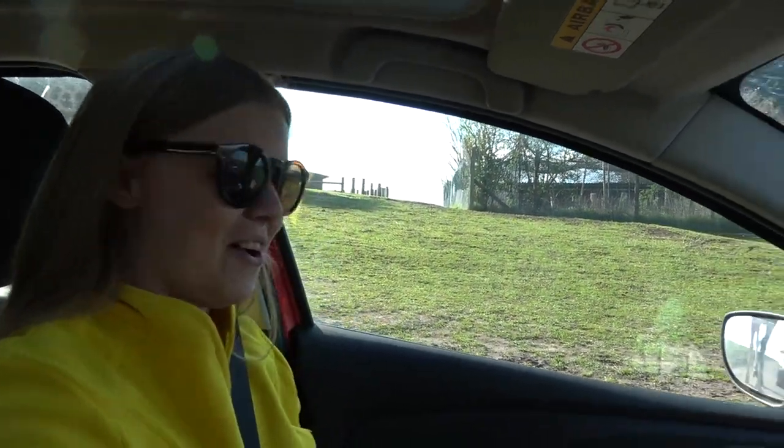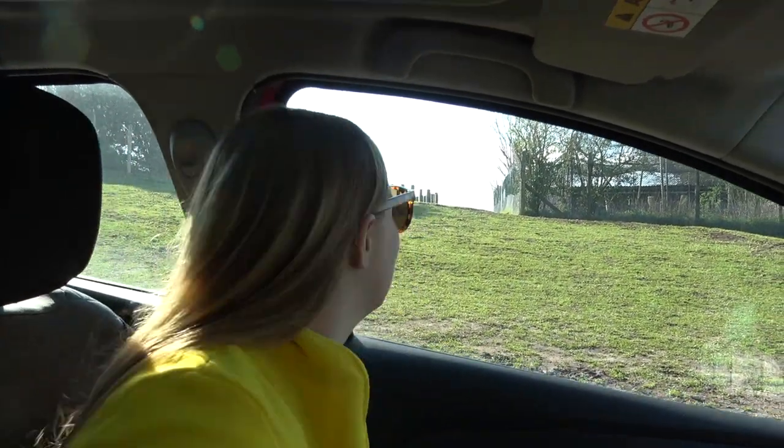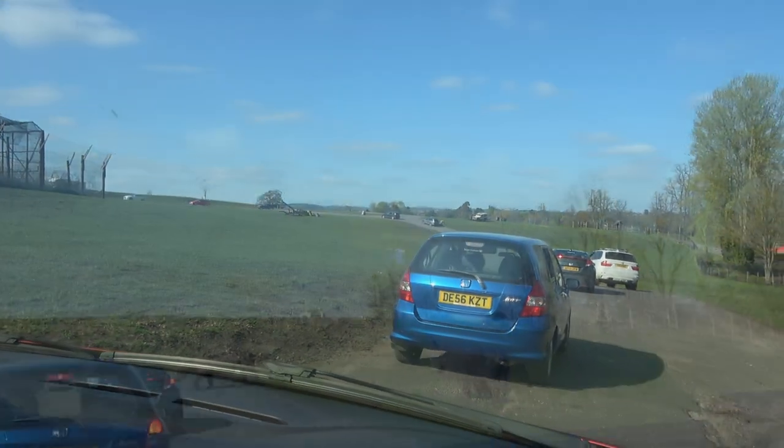Right. Onwards and upwards, let's go. That's the beauty though, isn't it, of being in your own car. You can stop for as long as you want to. Oh, there's a little rider over there behind you. You missed it on camera just. I thought we were going to get trampled on in the car. I love it. Right, camera's back to Charlotte. Let's carry on. So here we go.